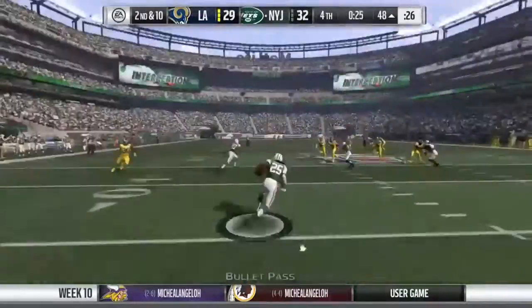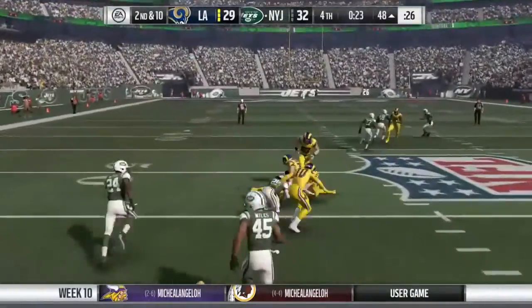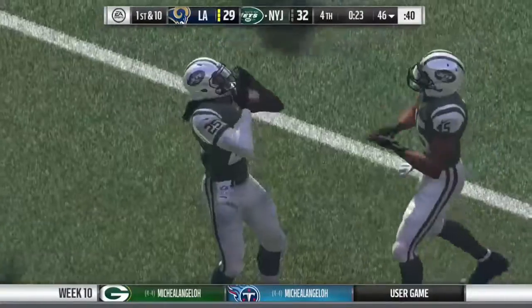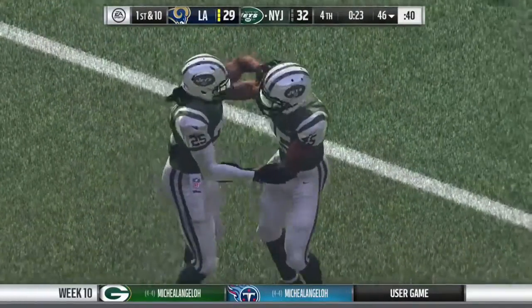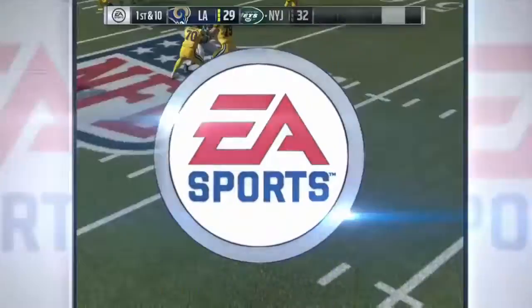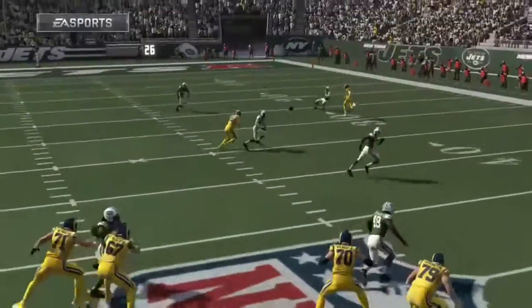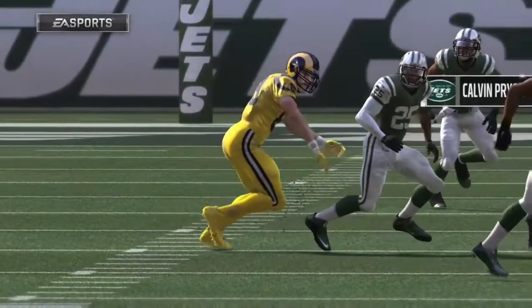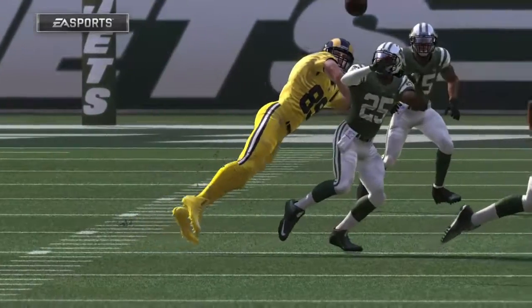And, a crusher there as it's intercepted. Picked off by the safety, Calvin Pryor. And the return out shy of midfield to the 46-yard line. And that one, it's going to hurt big time. You're in the 2-minute drill trying to get your guys down the field, and it's looking like they're going to go up just short, as this is definitely not his best throw, and it'll wind up being intercepted.